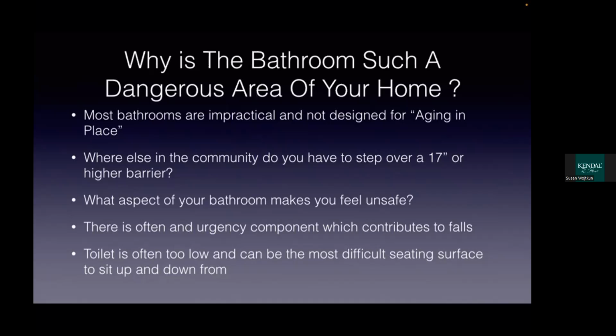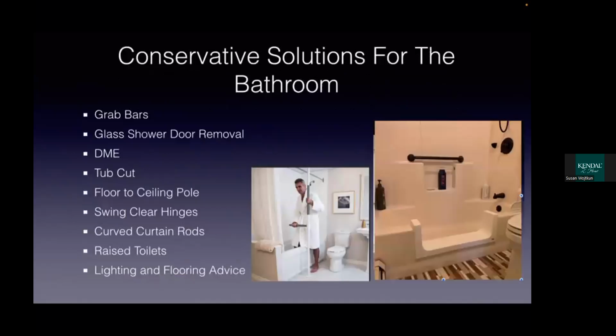Oftentimes, there's usually a sense of urgency. A lot of times, if you want to get to the bathroom, you're probably doing it a little quicker than you would like. So that can lead to falls a little bit. Some of those surfaces are low. I don't know how many times I went to a home and the toilet is just so low, when all the seating in the house is high, and you don't really look at it and you're like, well, why is the toilet the lowest thing? Often people say that they have a lot of difficulty getting off the toilet. So we have some modifications for that.